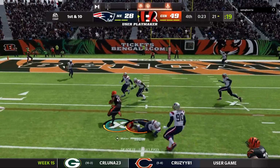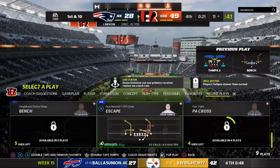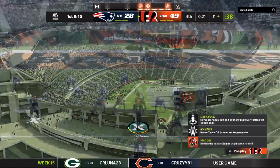He'll drop this one down to Mixon. And down inside the 15, shy of the 10. Now the Bengals going to use the first of their timeouts. It's just their first. They've got 2 more to use here in the final stages.